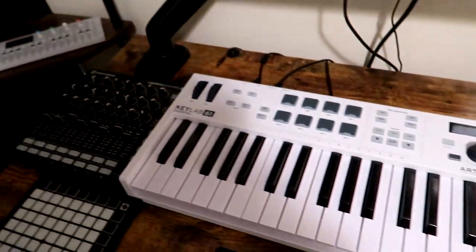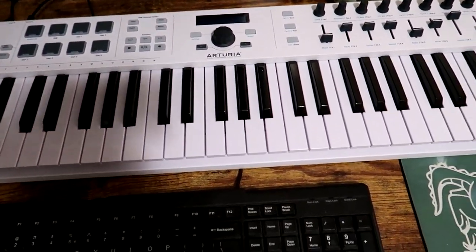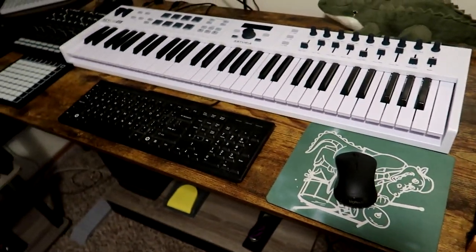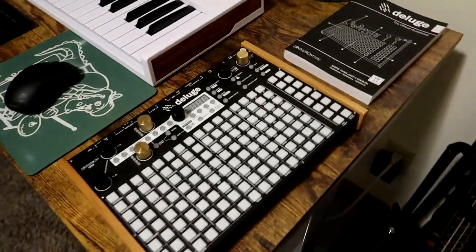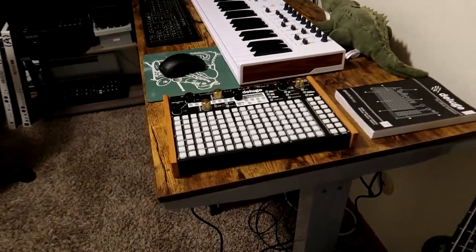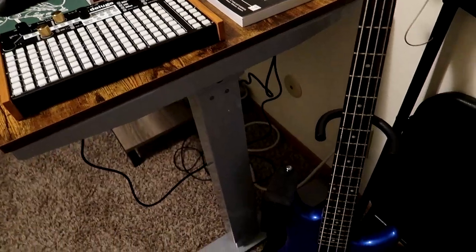And that brings us to the biggest upgrade since the last time I filmed a studio update, the computer setup and the desk. So you'll recognize this is the same tabletop here for the desk, but the frame is very different.